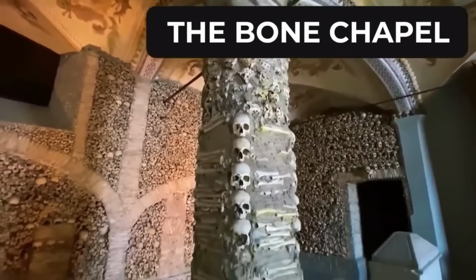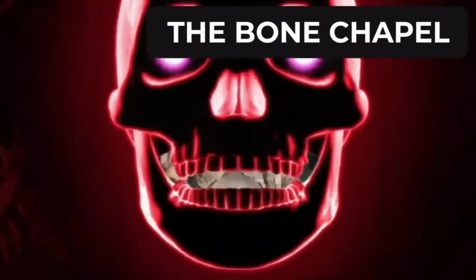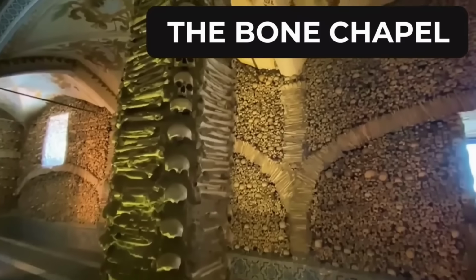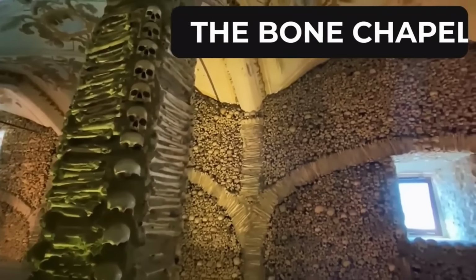The Chapel of Bones in Evora is macabre and fascinating, decorated with human bones as a reminder of death. It makes you uncomfortable, but you can't stop staring.